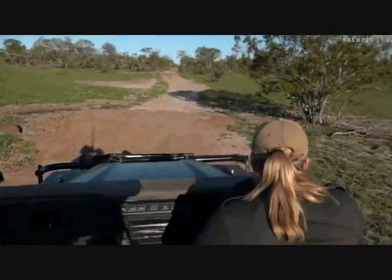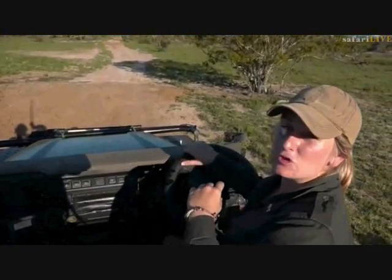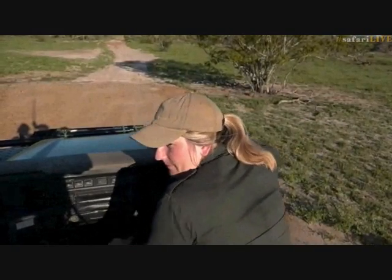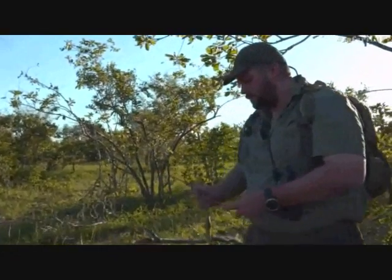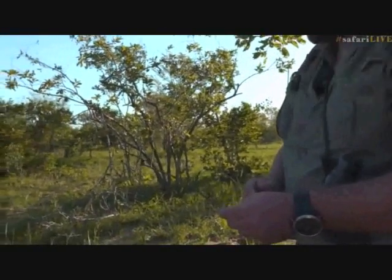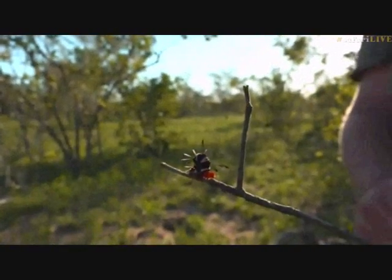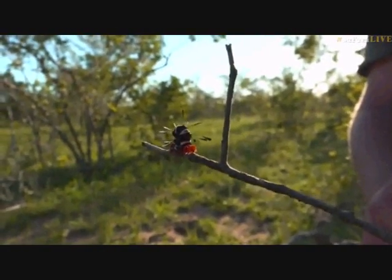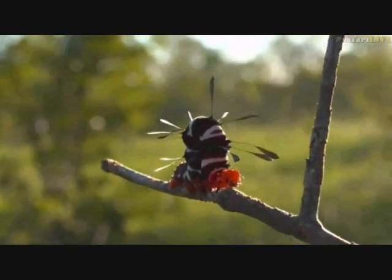Away from us. It seems as though Evia has got a little caterpillar to show you. We have found a beautiful dice moth caterpillar. Just look at those colors, almost a dark purple, white, a pinkish color, and also that orangey color.